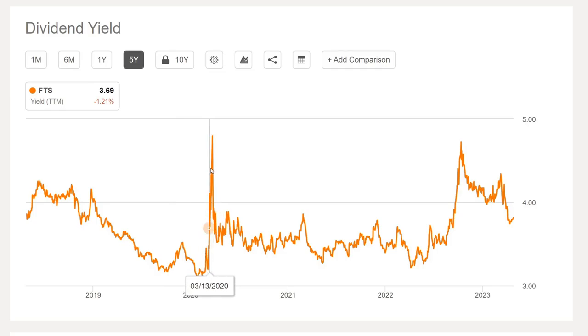You'll see here in 2020, the March crash, it spiked up all the way to a 4.79% dividend yield. And then you'll see it's been trading around 3%, 3.5%. And all 2022, 3%, and then recently in October of 2022, it spiked up all the way to about 4.5, 4.6 again, and it's been slowly going down now. So this is the dividend yield for FTS.